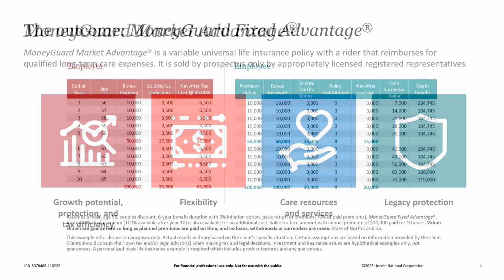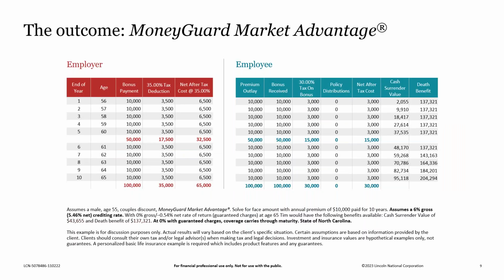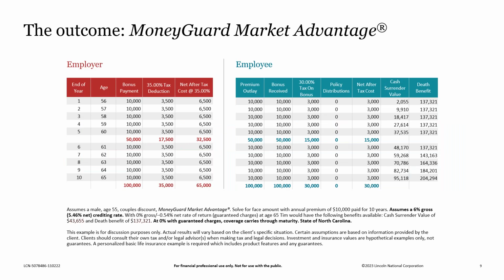The other option I wanted to run through with you is the market advantage. So this is a little bit different. This one has a little bit more growth potential, so it's not necessarily that guaranteed product. Same flexibility, same sort of care that we can offer. Stay home, we'll provide you some care as well. Same focus from a legacy perspective, but let's look at the numbers a little bit on this one too.